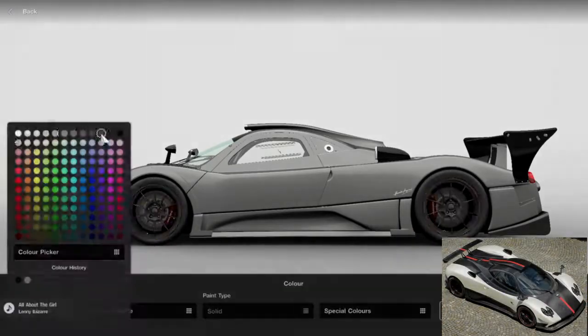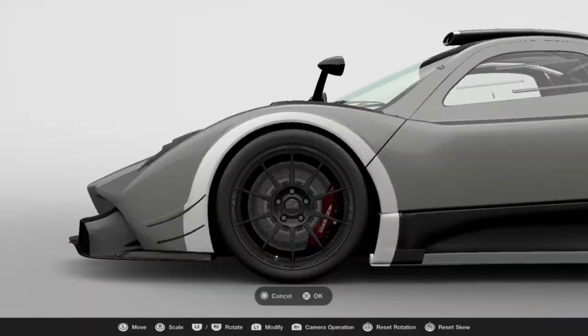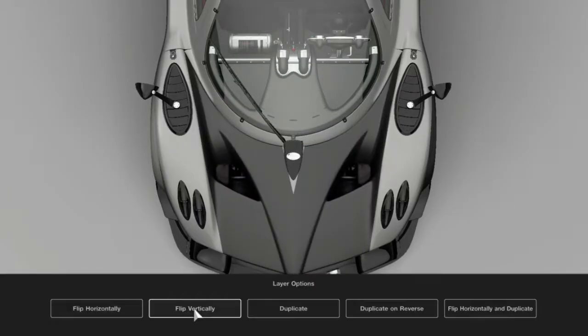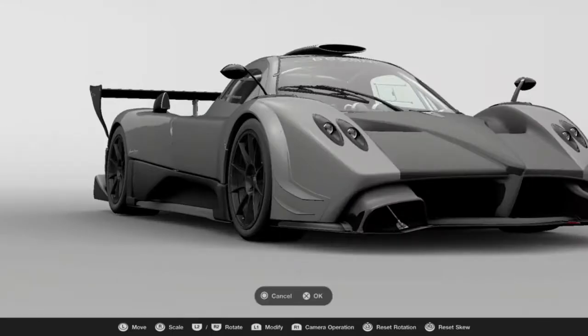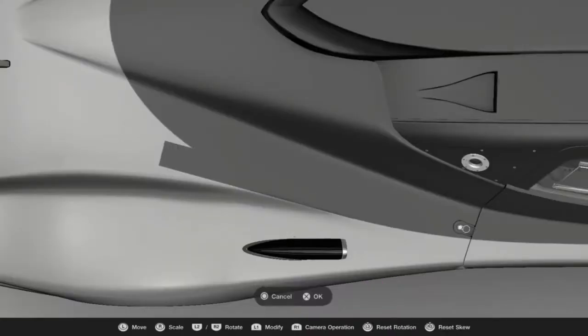The main design on this car is based on the Zonda Cinque with the black trim on the sides, the hood and the roof. While I normally use a lot of masking in my liveries, it's not possible on this one since the base paint is metallic. As you can see, I've had to use different techniques to adapt to this change.